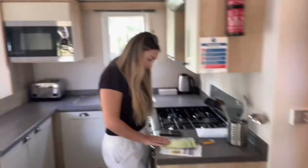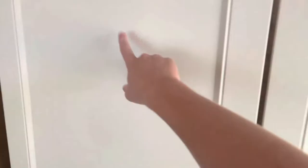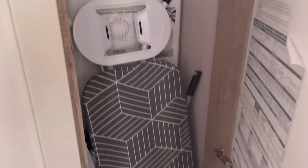So we're in at the moment. It's not quite what we expected, but it's not terrible. So we'll give you a little tour. It's the front door. You walk in, kitchen here. Fridge, freezer, and this is an airing cupboard. Then through here, we've got bathroom one, toilet, shower. In here, we've got bedroom one. Not bad. Then in here we've got bedroom two.